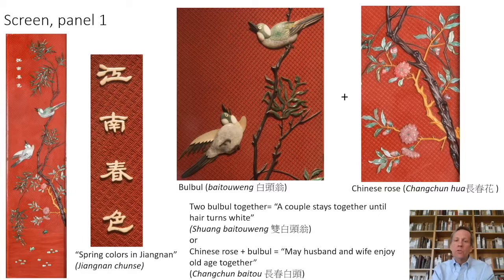If you combine the flower here, the Chinese rose, with the name of the bird itself, we get the expression. So the Chinese rose is referred to as the Chang Chun, which means the long or the everlasting springtime flower. Combine the Chinese rose and the bulbul, you get, may a husband and wife enjoy a long life until, again, they're white-haired together. It's a beautiful sentiment, and the joining of these two visually.